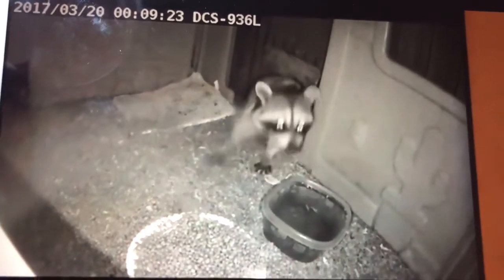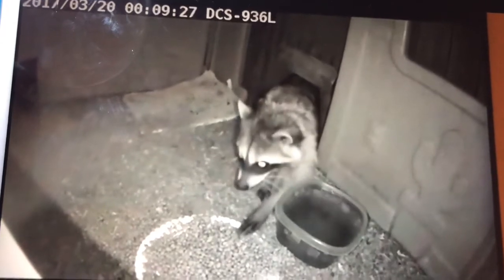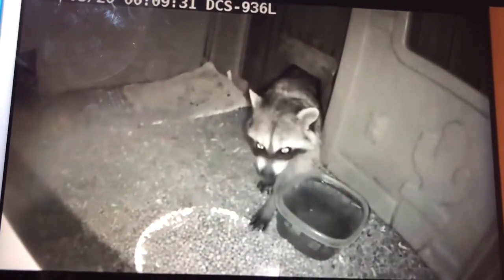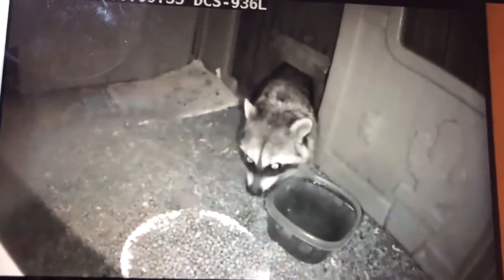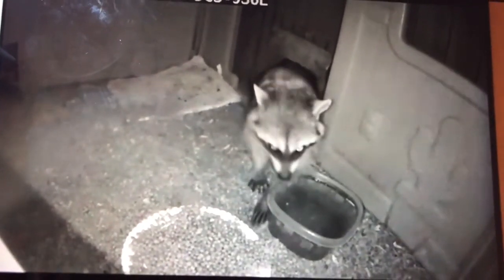This is a very lazy raccoon. He found the food. They're very smart animals. They enjoy taking the kibble and putting it in water, and then they would eat it out of the water. Unfortunately, it just mucks up the place. It gets the water all gunky, and the cats can't drink it, and it just makes a big muddy mess.